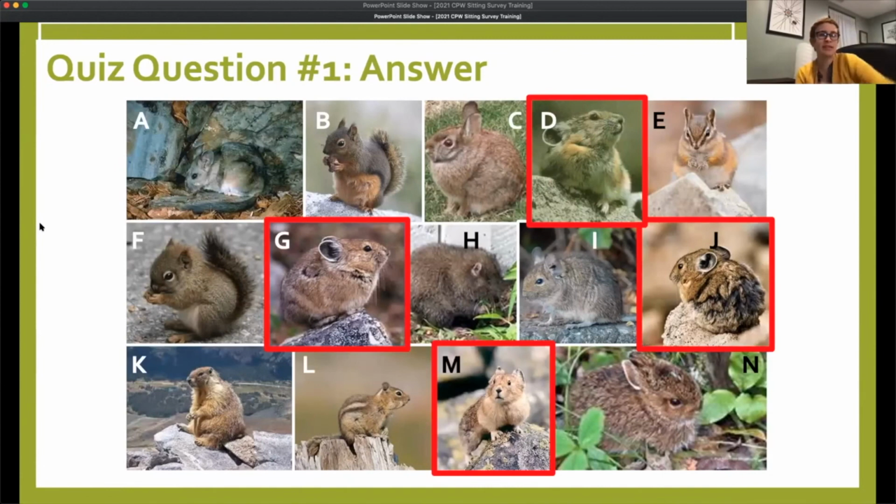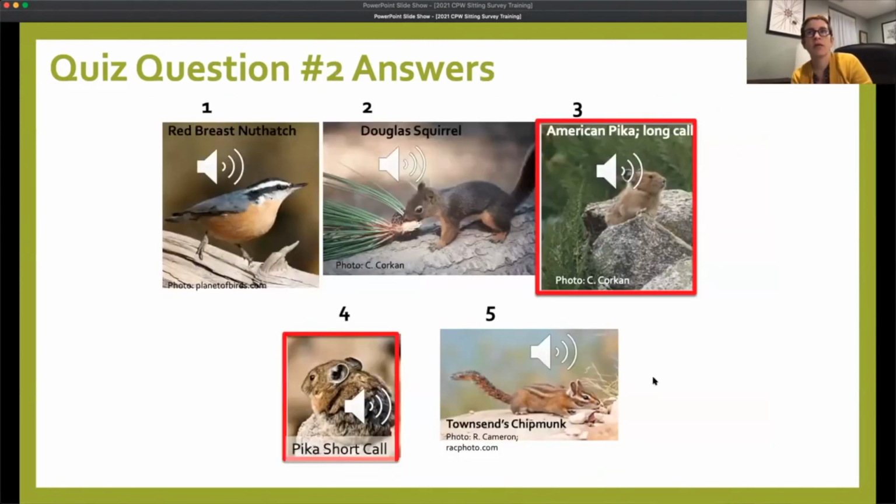If you have trouble identifying these, you can go back and watch the video or watch some more pika videos online. The ones circled in red are the pikas. And then our pika calls were 3 and 4.